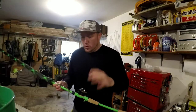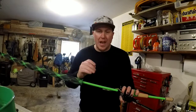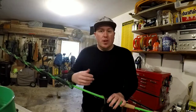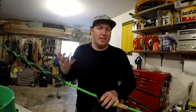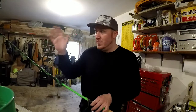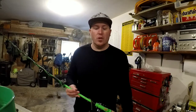I got the 7'4" heavy, 14 to 25 pound test line, and it goes 3/8 to 1.5 ounces. The reason I got it is I wanted a heavier bait caster for flipping and heavier Texas rig weights, just heavier baits in general, but I wanted a lighter rod. The only other heavy bait caster I have is a 2-ounce Quantum PT edition I got a while ago. It's just bulky. It's a nice rod, but it gets tiresome fishing with it for long periods of time.